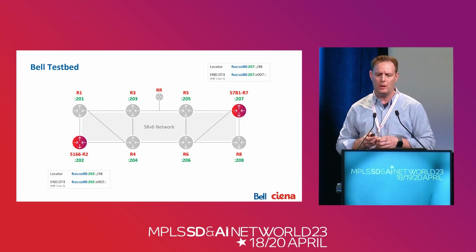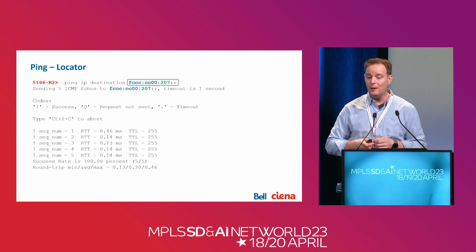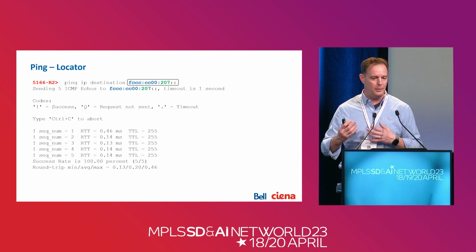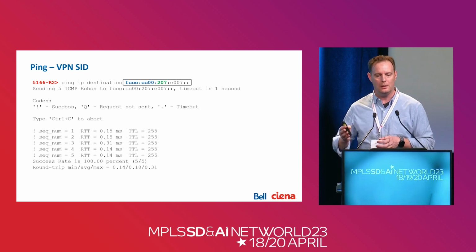This is a typical lab setup that we have at BAL to do these types of interops. Now we are able to ping the locator, as you can see, with the IOS from Sienna. As I move forward, we can also ping the SID or the VPN ID, E007.